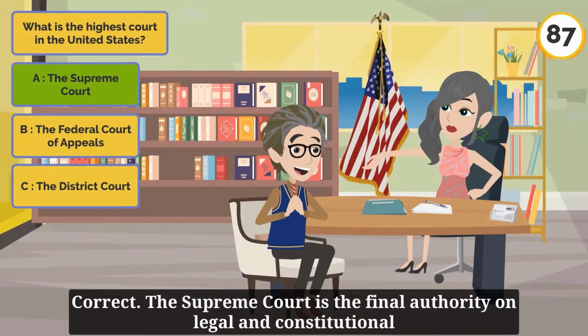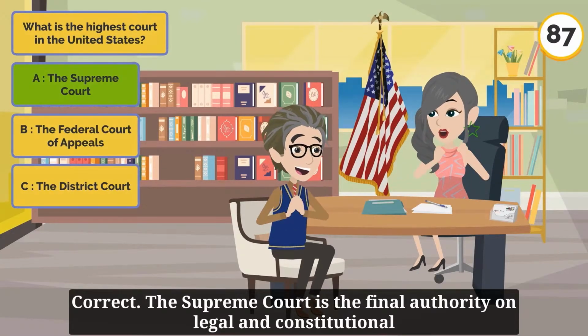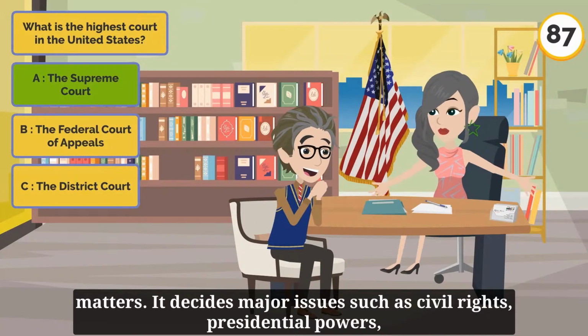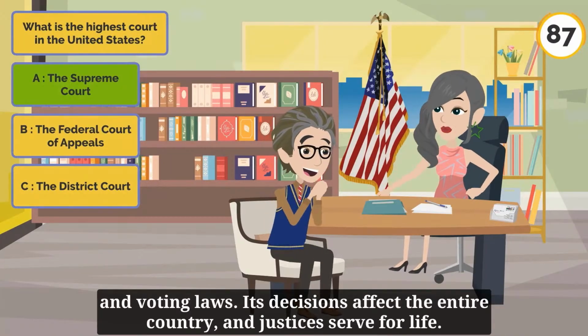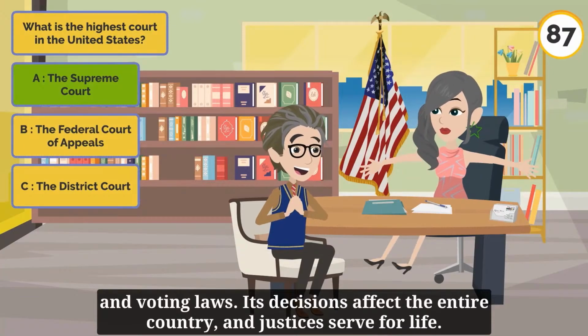Correct. The Supreme Court is the final authority on legal and constitutional matters. It decides major issues such as civil rights, presidential powers, and voting laws. Its decisions affect the entire country, and justices serve for life.